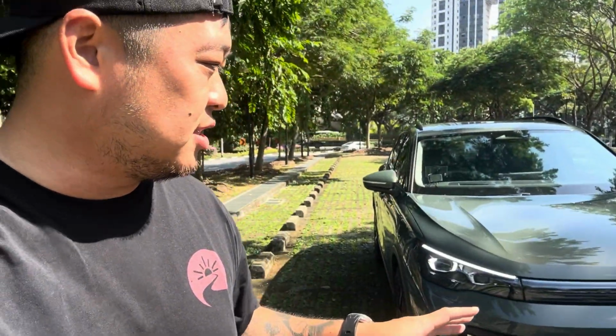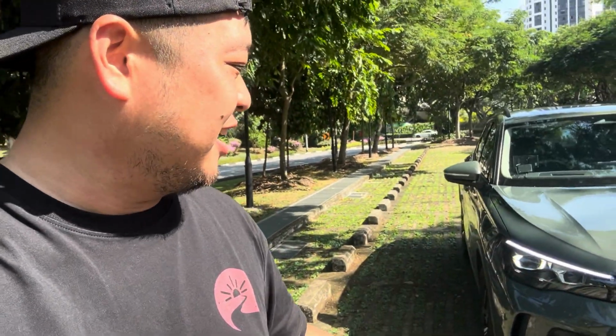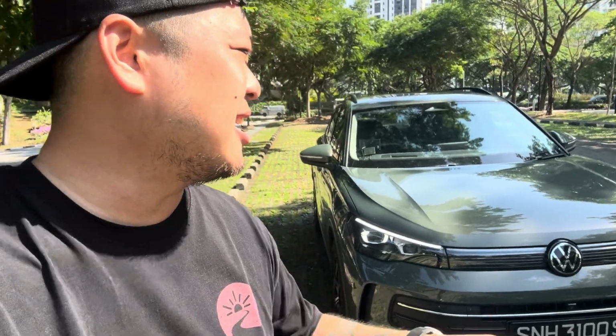Today we've got the all-new Volkswagen Tiguan on review with us, which is this very nice green colored car. I can't remember the name of the color, to be honest. I need to check with the press about the color of the car, but this is absolutely beautiful. It's the nicest shade of green I've ever seen on a car.